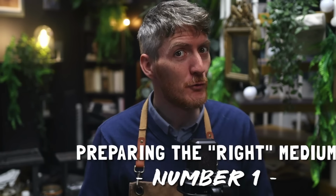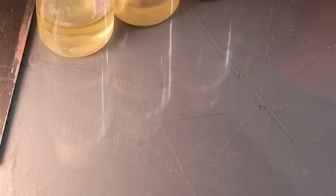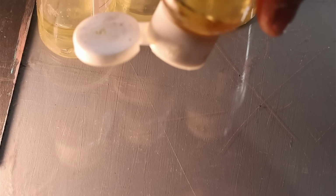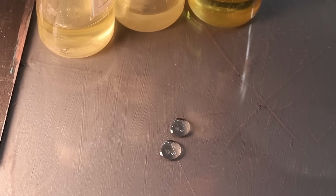Most beginners don't use any medium, and sometimes it shows. The paint feels dry, doesn't flow properly. And if you don't know what it does, a medium controls the flow, the transparency, and the drying time of your paint. Very often, a simple liquid that you add to your paint is the difference between amateur-looking results and great oil painting with gloss and depth.